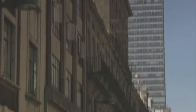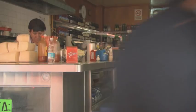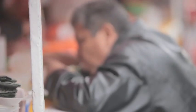Mexico City is chaotic, dynamic, and home to over 20 million people. With most Mexicans on the move from 6 a.m., breakfast has to be more than a simple bowl of cereal. Here's how I make mine.